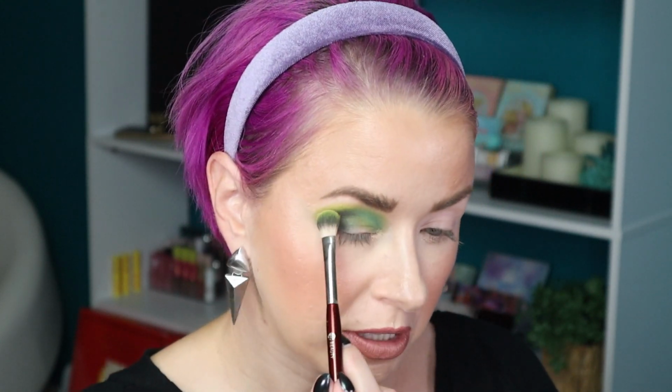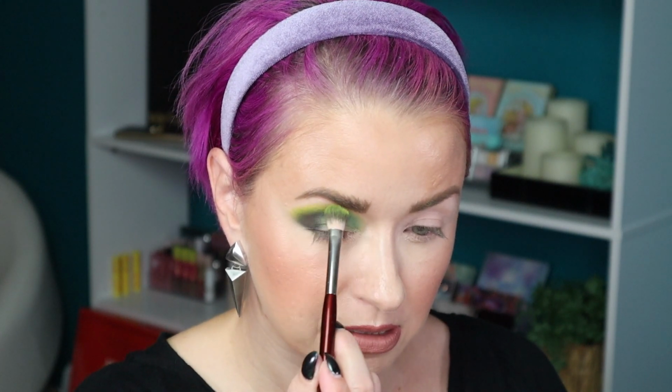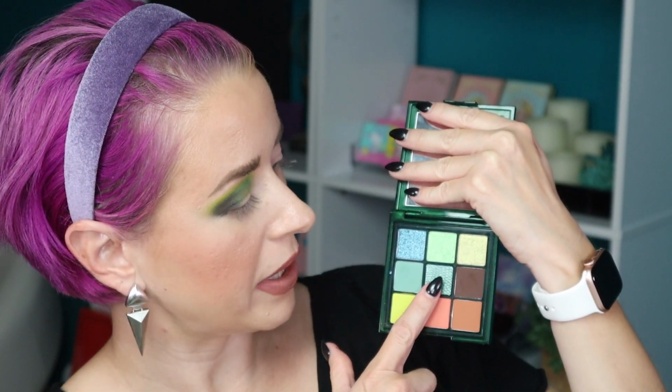I'm gonna add a little bit more of that first lime green shade, just right up here. Not really blending it, I'm just kind of placing it. That's such a pretty shade, I like that. Next, let's just go for the green right here. This green looks so pretty. This shade looks really pretty too, but maybe we can incorporate this shade in the next look. Let's dive into this green shade.